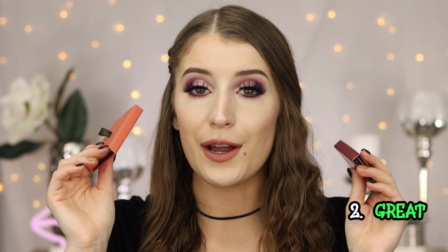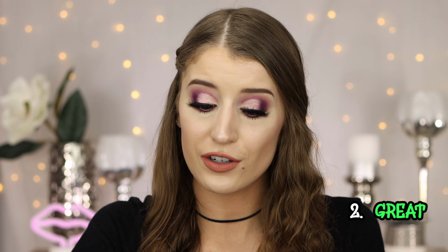These are definitely shadows that you need to use with the brush, obviously, and the swatches don't really show how good they are. I really enjoyed these palettes this year, and it definitely makes me want to buy more Viseart palettes, even though these are very expensive.